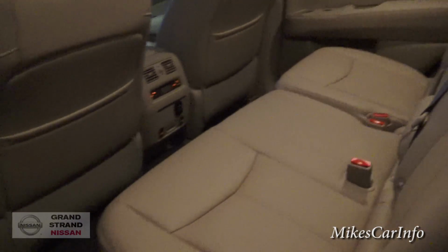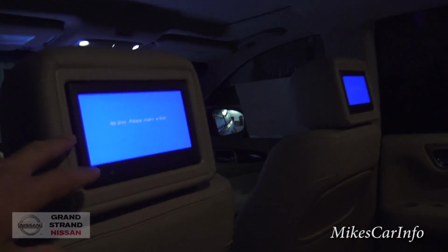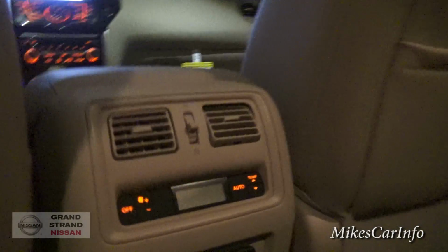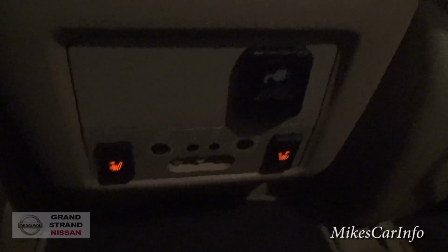As you can see, it does look well, and it's not too bright where it's hurting your eyes or anything. As you can see, it does have the entertainment system back here for the back passengers. You do have some buttons back here which are backlit for your temperature control and your heated seat controls there.